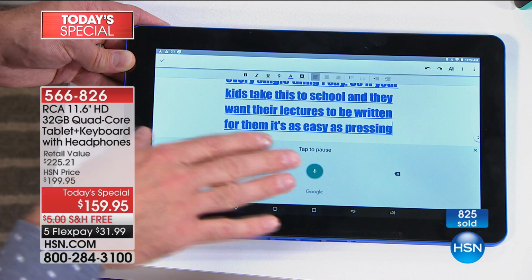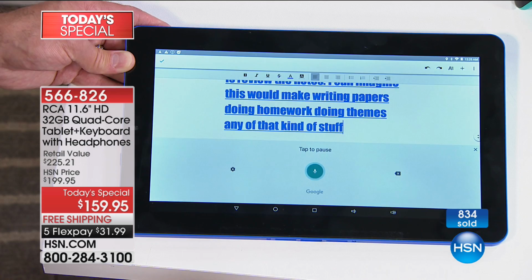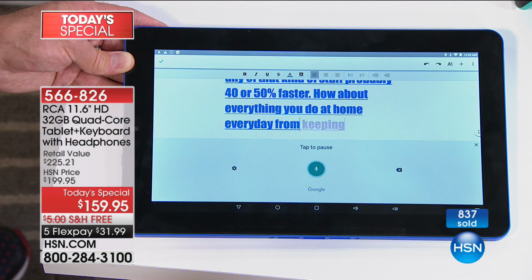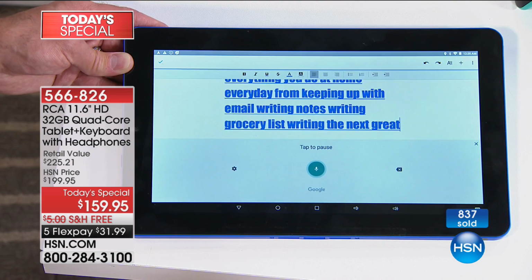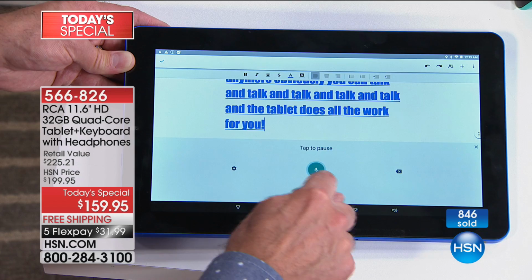I can imagine this would make writing papers, doing homework, doing themes, any of that kind of stuff, probably 40 or 50% faster, period. How about everything you do at home every day, from keeping up with email, writing notes, writing grocery lists, writing the next great novel, or even doing your journaling every night, period. You don't need a notebook and a pen anymore. Obviously, you can talk and talk and talk, and the tablet does all the work for you. Exclamation point, exclamation point.